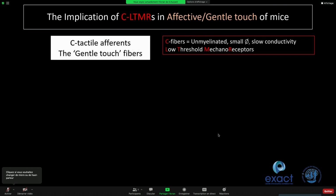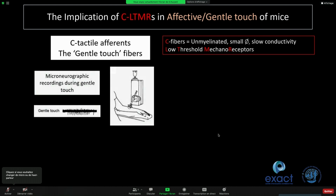Those cells have equivalents in humans, called the C-tactile afferents, which have been named the gentle touch fibers. To study them, it is possible to use microneurographic recording, which means putting electrodes directly into the nerves of the arm, brushing the arm of the participant, and recording the firing of those specific cells.